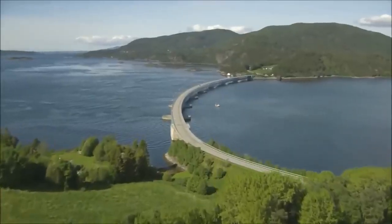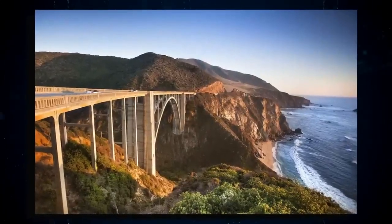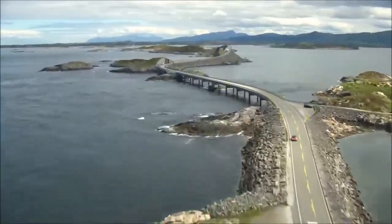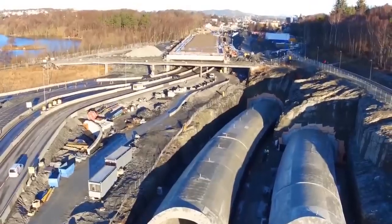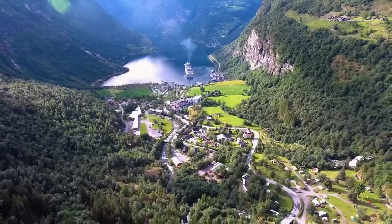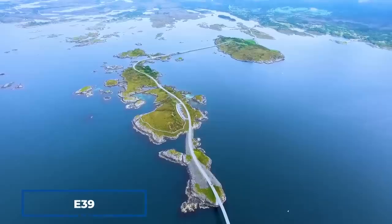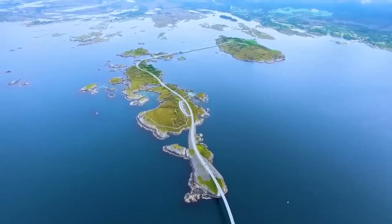There are some highways that travelers are familiar with: Route 66, the Pacific Coast Highway, and Germany's Autobahn. These roads are legendary in their own right. With the completion of this mega project, Norway will be able to add its name to this list. The country will make significant enhancements to the already impressive E39 highway that runs along its coastline.